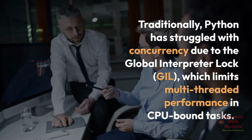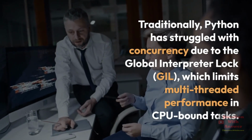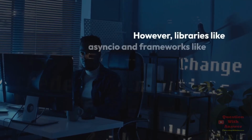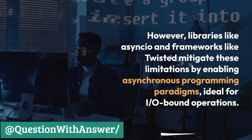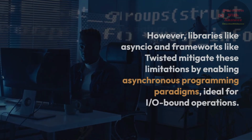Five, concurrency and asynchronicity. Traditionally, Python has struggled with concurrency due to the Global Interpreter Lock, GIL, which limits multi-threaded performance in CPU-bound tasks. However, libraries like Asyncio and frameworks like Twisted mitigate these limitations by enabling asynchronous programming paradigms, ideal for I/O-bound operations.